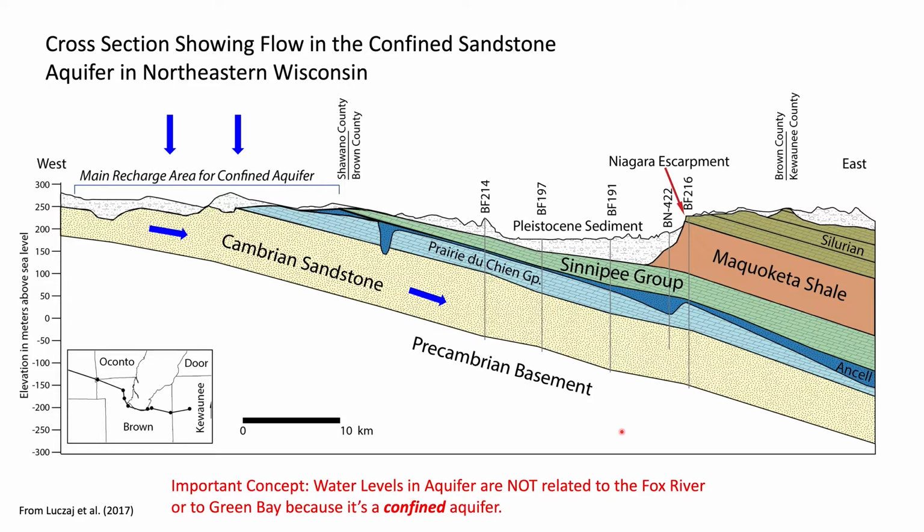I want to make it clear that the water level history in the Great Lakes and the wet climate we've had in the last couple of years are not related to water levels in the deep confined aquifer. It's because of this confining unit made up of the Sinnipee Group and the Maquoketa Shale that really limits the interaction between surface water systems and this groundwater system. So it's really the pumping history that affects water levels to the greatest degree.